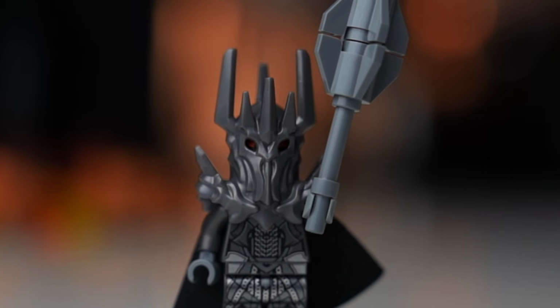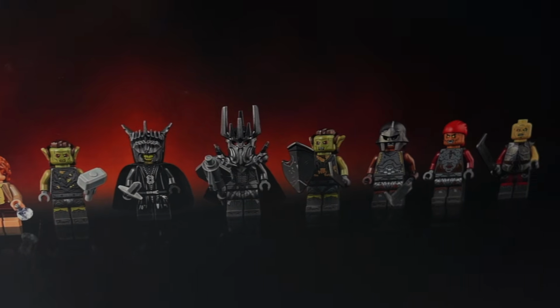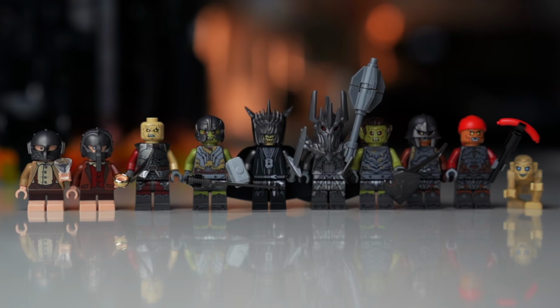I wish this was different because it does cheapen the look in my opinion, but overall, this is an incredible lineup of minifigures. I guess the only other thing that I would say is I wish that they added a few more minifigures. I don't feel like 10 was quite enough. The minifigure lineup is incredible. I have a few gripes, but regardless, these are some awesome minifigures.